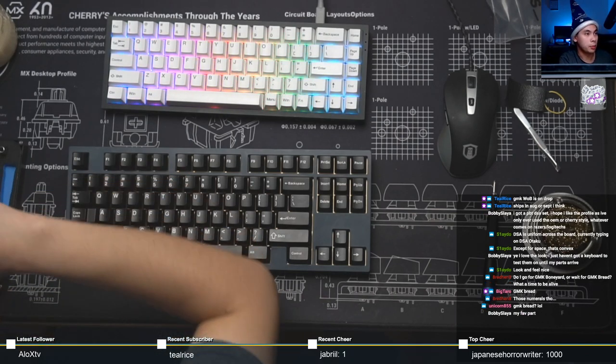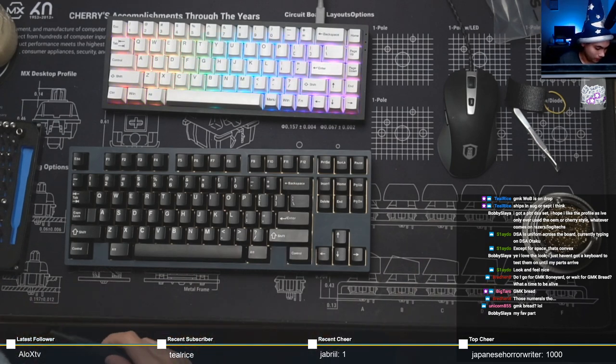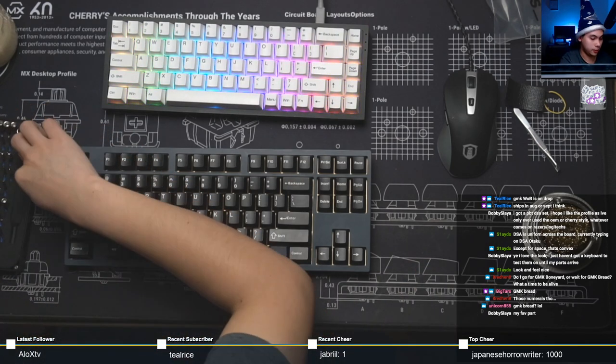Do I go for GMK Boneyard or wait for GMK Bread? I'd say Boneyard. Boneyard looks much nicer.